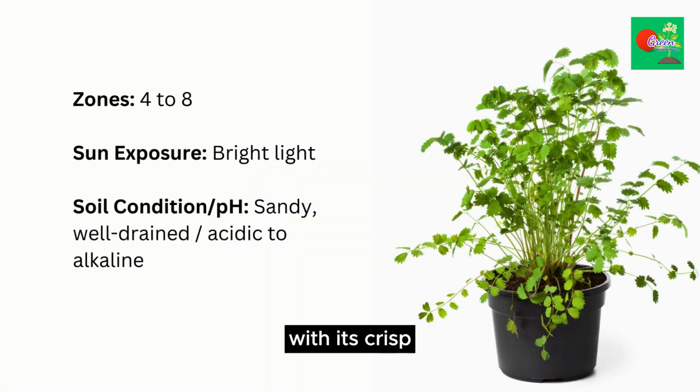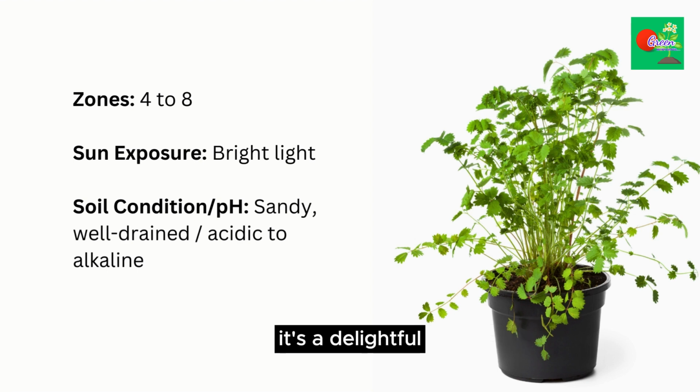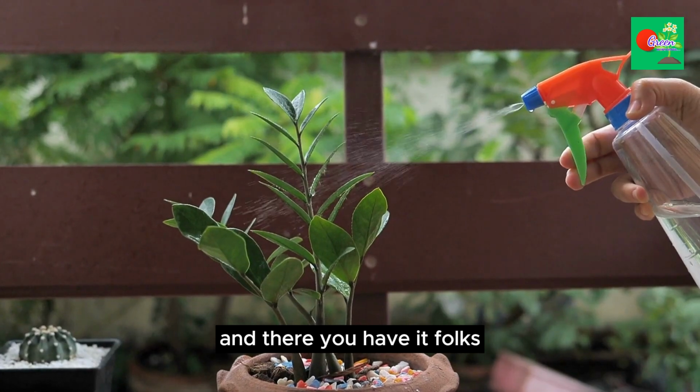Salad Burnet, with its crisp cucumber flavor, thrives in tight spaces. Ideal for small kitchens, it never grows too large, making it perfect for cramped areas. It's a delightful and practical choice for indoor gardening, and there you have it, folks.